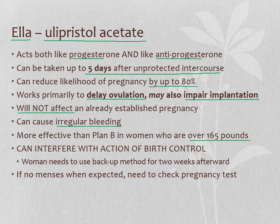The other trick about Ella is that because it acts also like an anti-progesterone, it can interfere with the action of your birth control, and in fact, birth control, this was just recently demonstrated this past year, can interfere with the effectiveness of Ella. Now, if you were taking your hormonal contraceptive regularly, then you didn't need to use Ella in the first place. And so I'm going to tell you, if you have been using your contraceptive regularly, don't take emergency contraception as like an extra just in case, right? That can cause problems. So that's one of the reasons why this is prescription only.